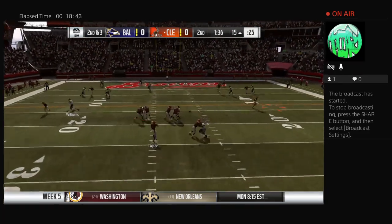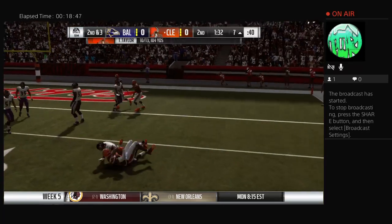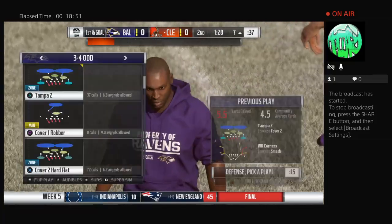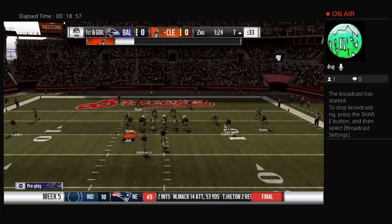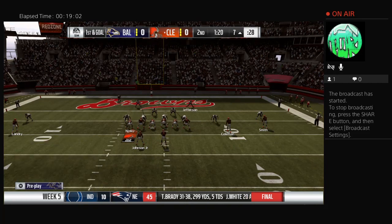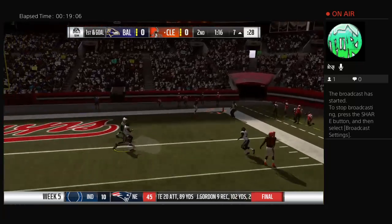On 2nd down, here's Taylor. To the right side and complete to Njoku. And here he'll get it down to the 7. Taylor able to find his big tight end Njoku for the Cleveland first down. That was a route run not just with dexterity, but with intelligence. Found the hole in the zone, made sure the quarterback saw him, and was able to make the sure catch and flip the down marker back to 1.